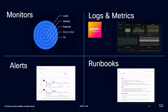This makes sure that when something's firing, something's going wrong, you know exactly what to do, exactly what steps to follow, and it's easy to do that.